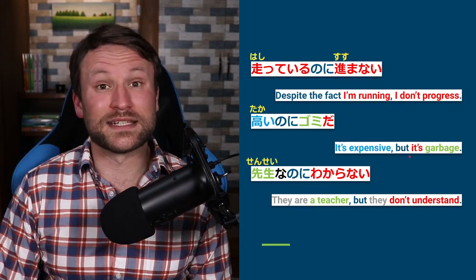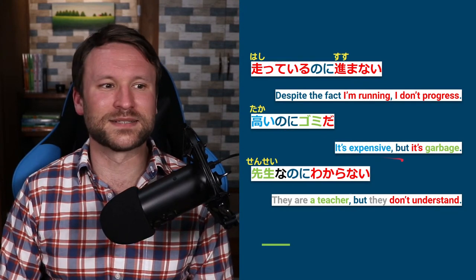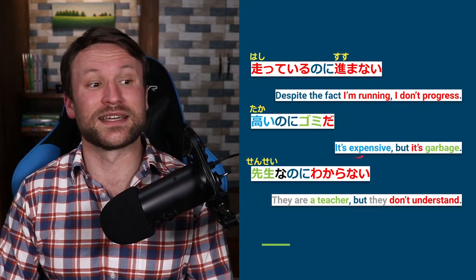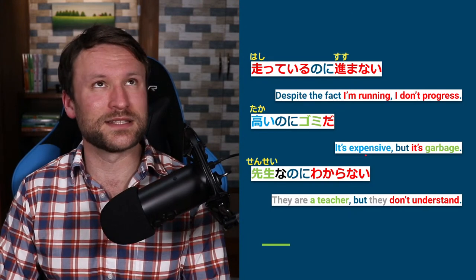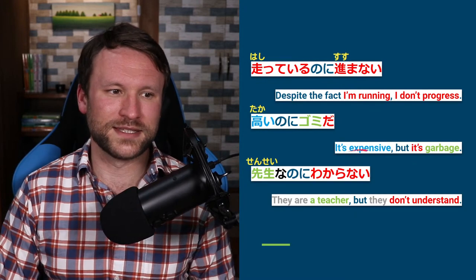It can also be translated as but, though despite works here as well. So takai noni gomida. It's expensive, but it's garbage. You could also translate this as despite the fact that it's expensive, or despite it being expensive, it's garbage. It's expensive, but it's garbage.